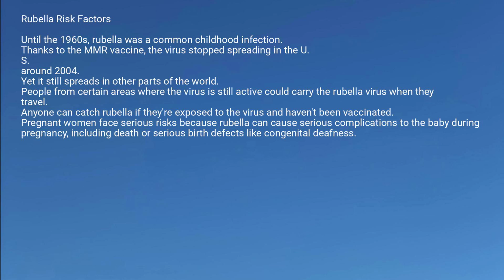Pregnant women face serious risks because rubella can cause serious complications to the baby during pregnancy, including death or serious birth defects like congenital deafness.